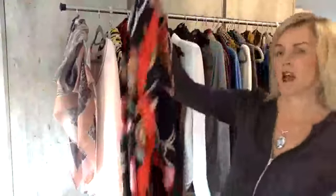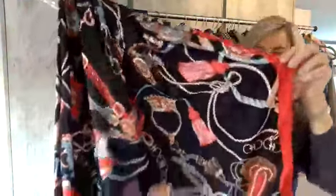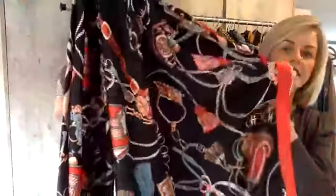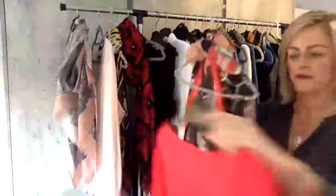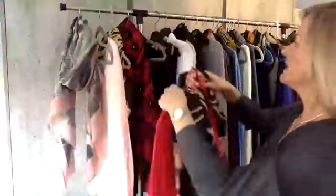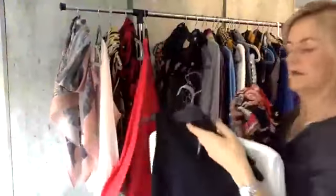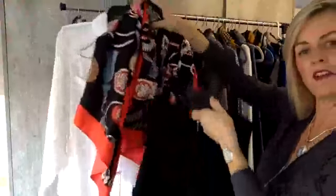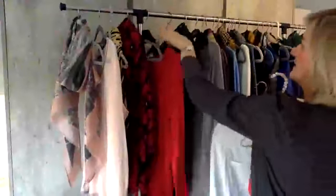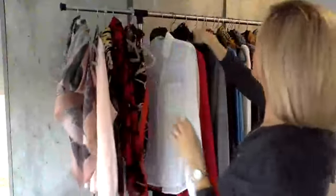So this 100% polyester silk feel scarf, it's a beautiful big rectangle with a red border. You can see this lovely bold print, and again, I think that looks amazing either with red, but equally with black or white. So really lovely 100% polyester silk feel scarf. And that one is £18 too.